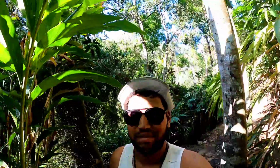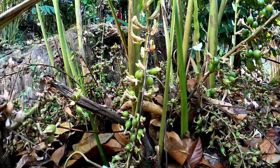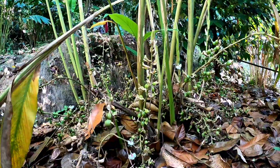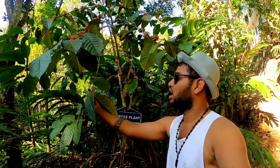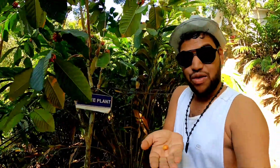Wow, it's completely greenery and very beautiful to explore this place. This is a coffee plant, and these are the coffee beans.